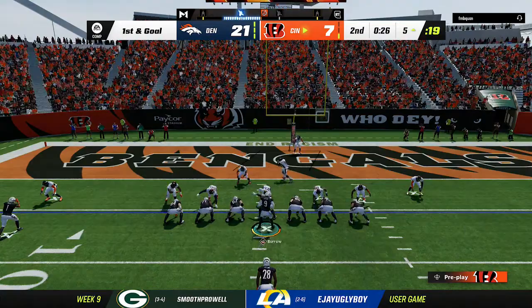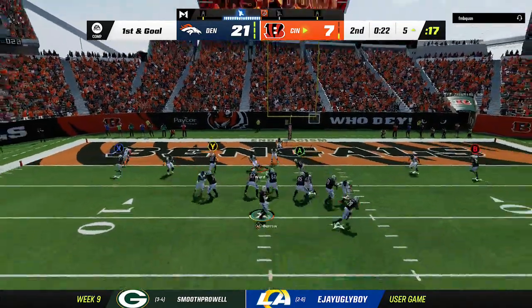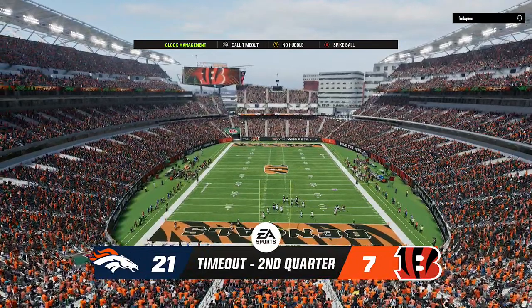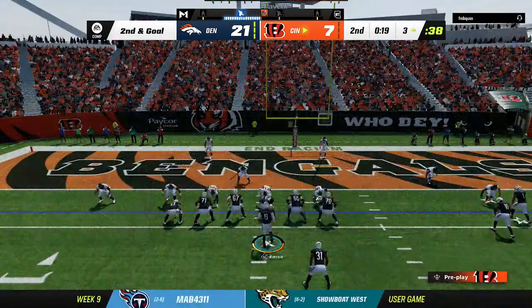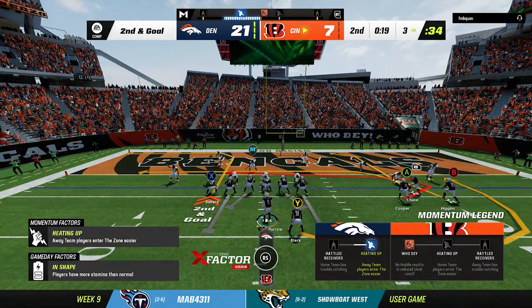This is 1st and goal and a golden chance to get a score back here before halftime. To the air again, Burrow. This will be caught at about the 5. Now the Bengals are going to signal for their 3rd and final timeout as they stop it with 19 seconds to go in half number 1. So the ball position now at the 3.